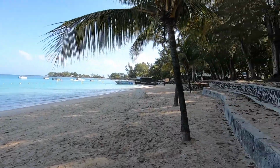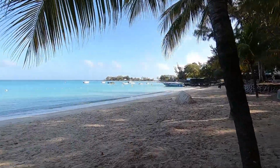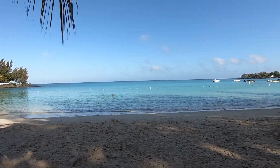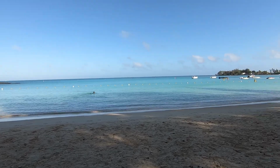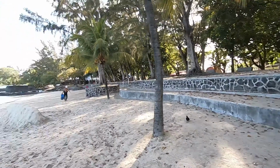And then you're here at Pereybere Beach. It's first thing in the morning, so the beach is shady. But as the sun rises, this whole area is in the sun. Just immediately here is a bit shady from the trees.